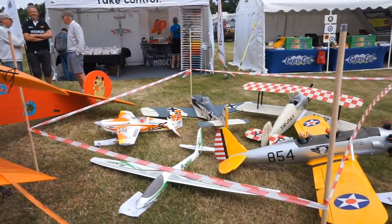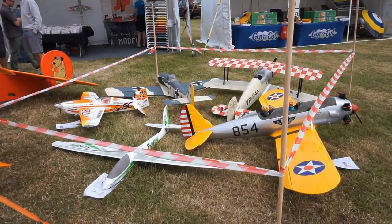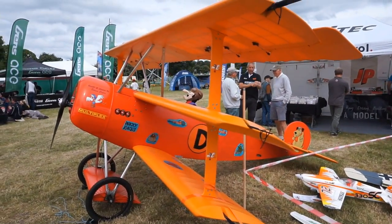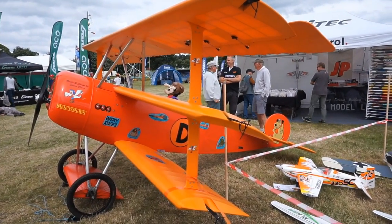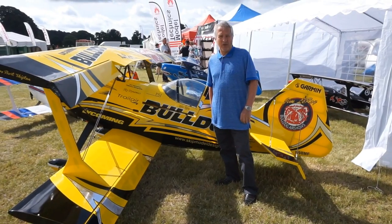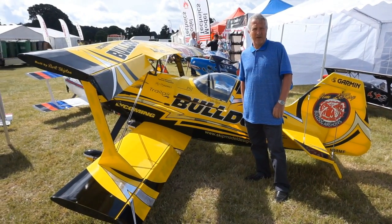I say them ones, that's it. That's the typical ones that you have in your mind when you're flying. But yeah, this has been up and about in the sky. It's unbelievable. There we go, just for a size comparison, there's my dad standing next to it, so you can see. Yeah, it's a huge thing, isn't it, for remote control.